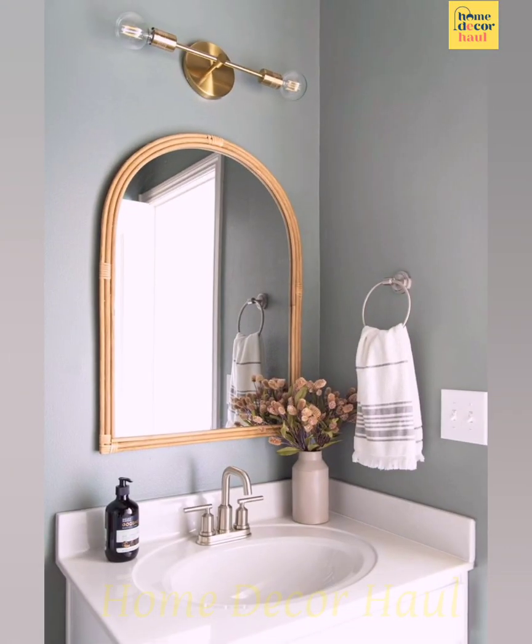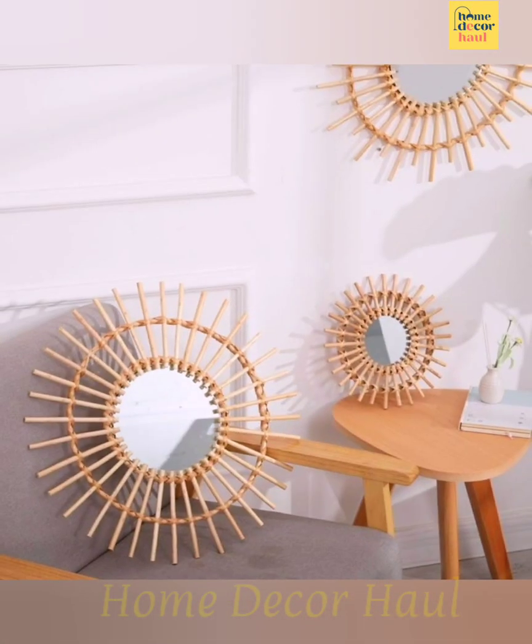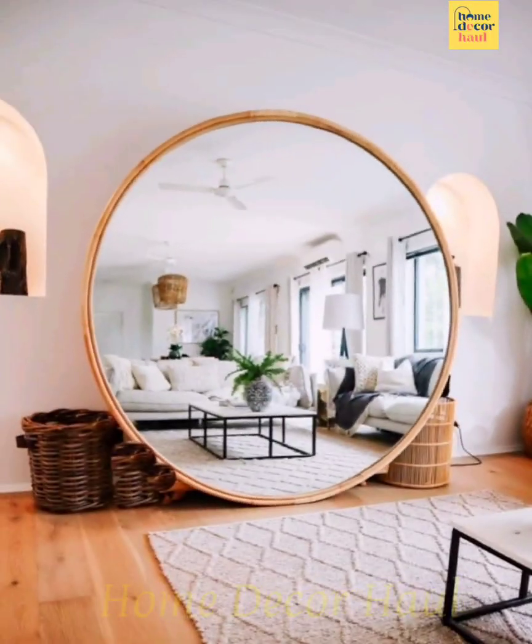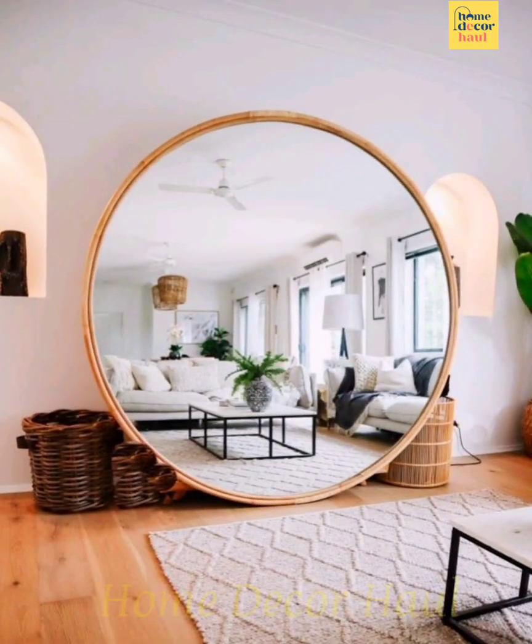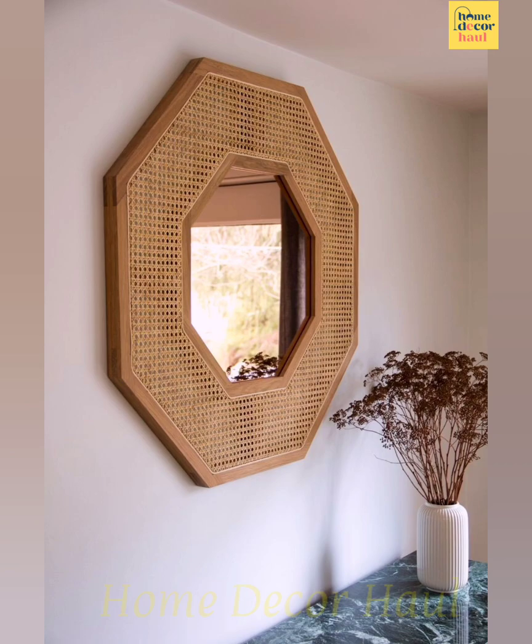The beauty of rattan is that it adds a warmth to an otherwise neutral or white scheme, as well as texture, of course. Both are key to creating a room that has character and interest.